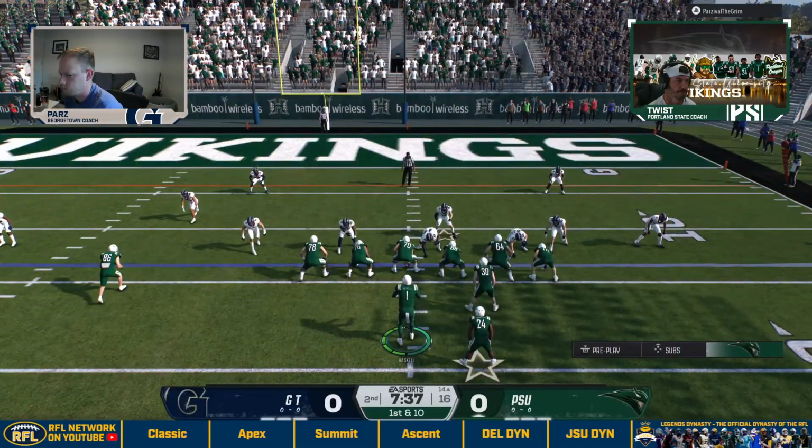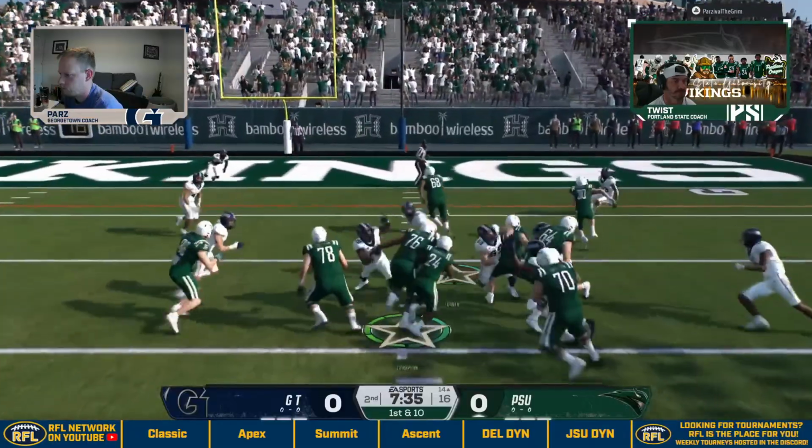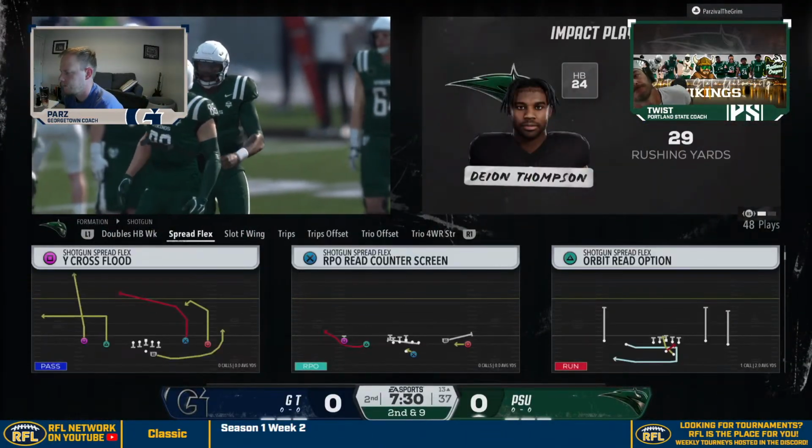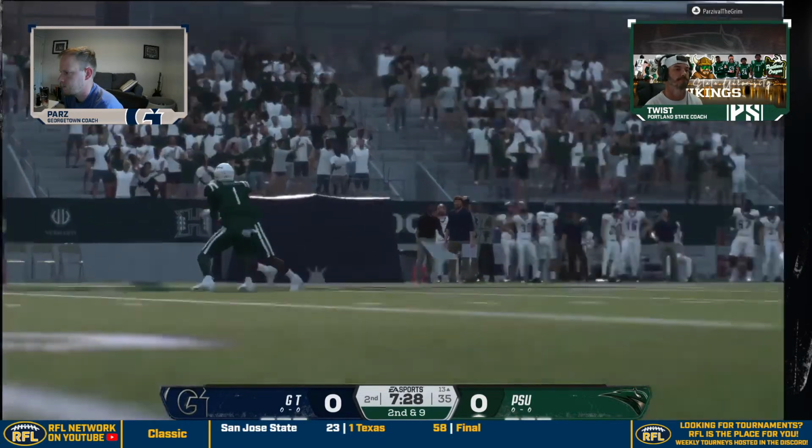First and 10 from the 14-yard line. Haskell hands off to Thompson up the middle, runs into his own lineman, and only a gain of 1. It's 2nd and 9 from the 13.